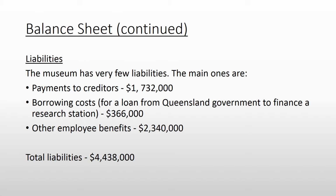The liabilities, the main ones were payments to creditors, which was around $1,732,000, borrowing cost for a loan from the Queensland government to finance a research station, that was $366,000, and other employee benefits was $2,340,000. The total liability was $4,438,000.